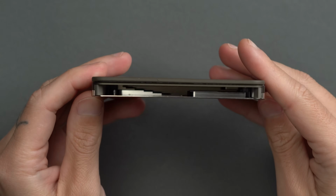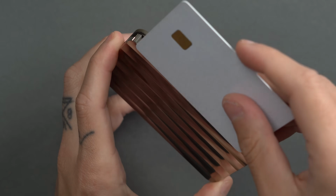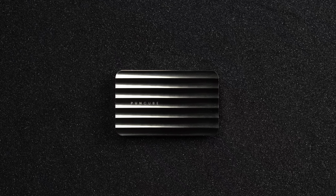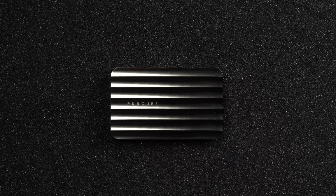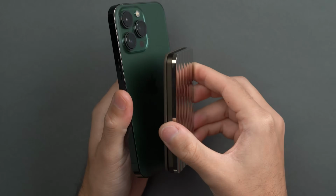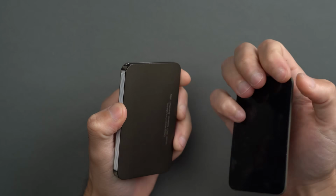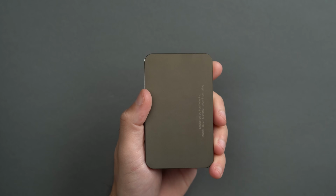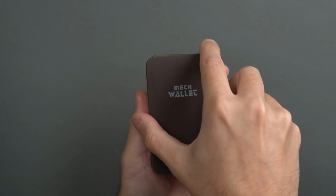At 9.8 by 6 by 1 centimeter and weighing just 75 grams, it maintains a slim profile while accommodating up to 5 to 6 cards at a time. Unlike fabric or leather Magsafe wallets, the all-metal construction creates a complete Faraday cage for RFID protection. While we preferred the Magsafe configuration for daily carry, the design allows you to swap out the magnet for the included money clip if you prefer more traditional pocket carry. The modularity comes courtesy of a reusable nano felt pad that maintains its grip through multiple changes.